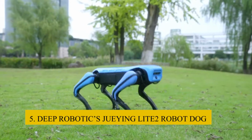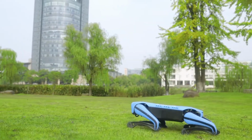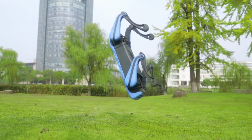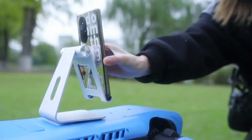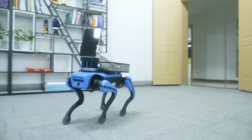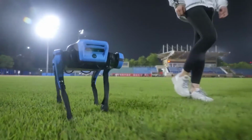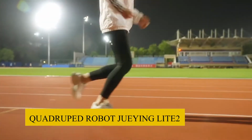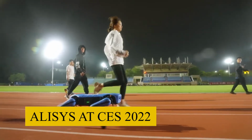5. Deep Robotics Zhu Ying Light 2 Robot Dog. There are people who are into cats, and then there are people into dogs. But we don't know how many people are actually into robot dogs. Despite your differences in opinion, robot dogs are cute, and we have a company named Deep Robotics that exhibited their intelligent quadruped robot Zhu Ying Light 2 and its partner Alesis at CES 2022.